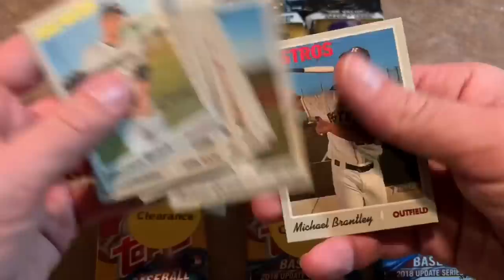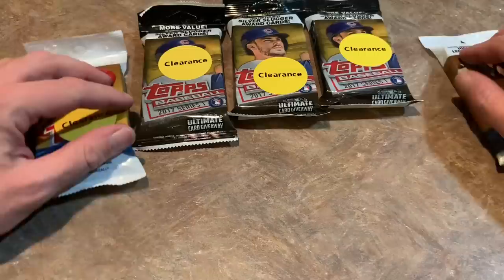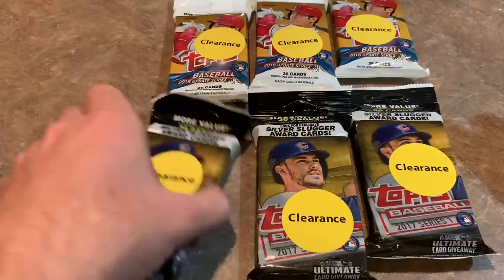So we're down to six packs left. We've got three 2017 Series 1, and also we've got these bad boys, which I'm most excited about. But don't overlook Series 1 from 2017. That's actually a pretty decent set for rookies. Andrew Benintendi rookie card could be in these packs. Alex Bregman rookie card, and Aaron Judge. Those are the big three we're looking for. There's also some other nice ones in there, like Tyler Glasnow's got a rookie in there, Yuli Gurriel, David Dahl. So let's open them up and see if we can find any of those guys. I hope that we can.